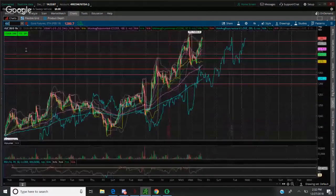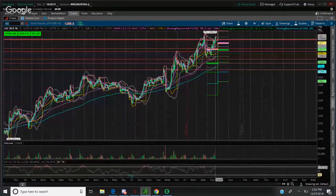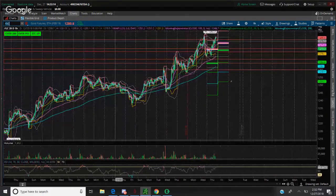So gold is on an uptrend. I would just wait for a pullback to enter in, like a pullback like this, not just a low pullback. If you do, just day trade that. So JNUG would be the play.